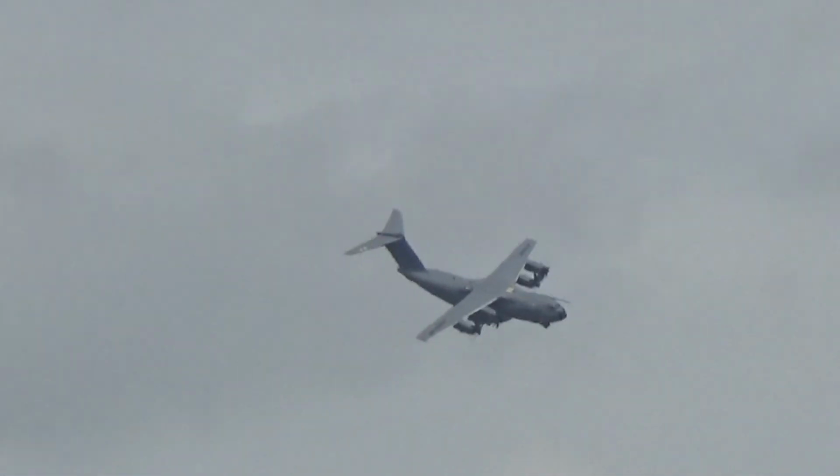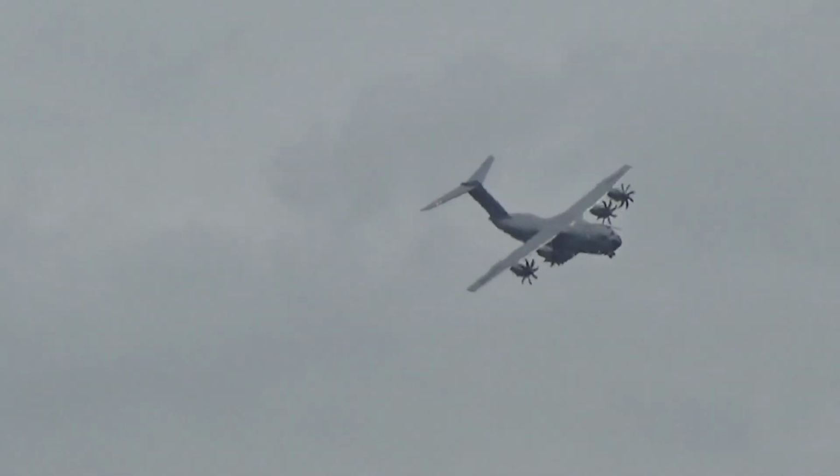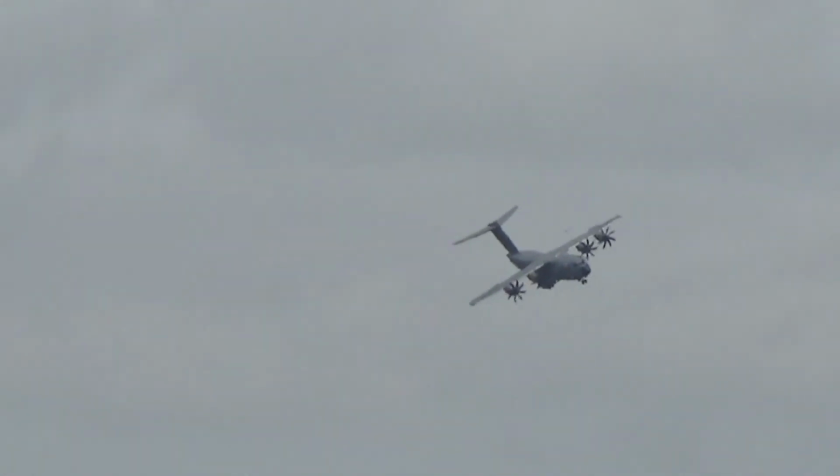We've seen this aircraft demonstrated here on a number of occasions. Today, we have British test pilot Anthony Flynn captaining it, and the co-pilot is François Blumer.